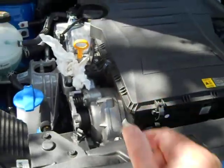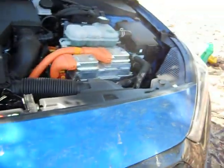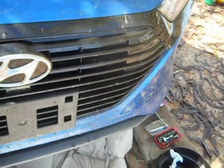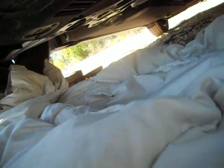Now, let me show you underneath here. Ain't that pretty? Boy, oh boy. It's my first brand new car. And, wow, it's really fun. I've worked on a lot of cars. I don't remember ever having the pleasure of doing this with my own brand new one before, so this is going to be fun.